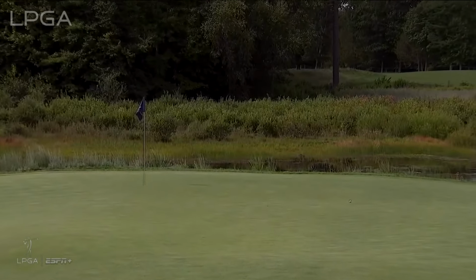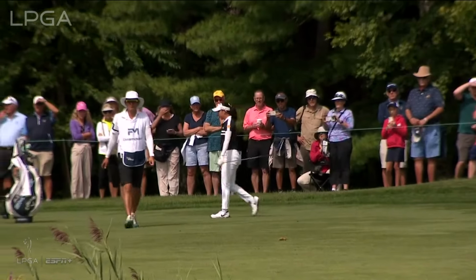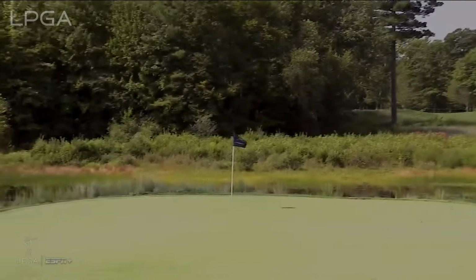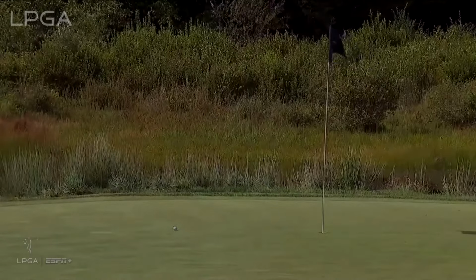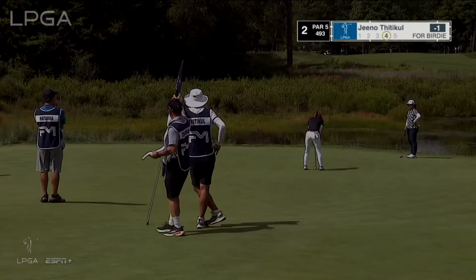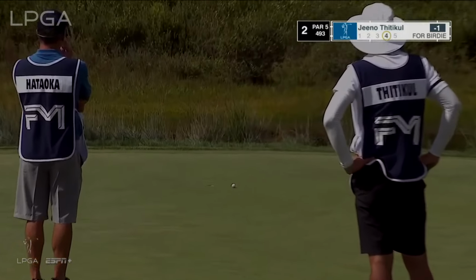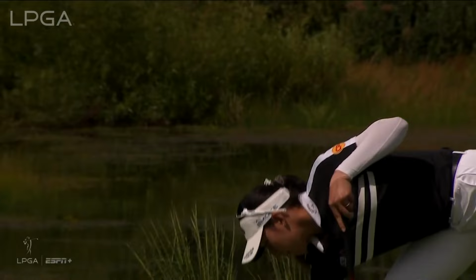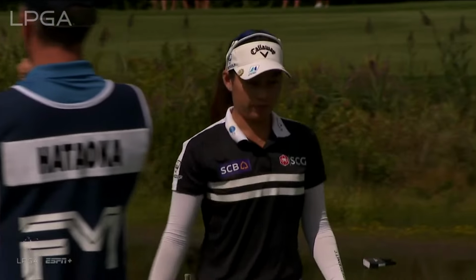Amy, were you surprised that Lexi did not go for it in 2? Or is it just such a difficult second shot, even though it's not that far? There we go. Dance it. There we are. Nas is feeling it. That putt sounded really good. It is good. How about the roll that Gino Thitikul has figured out on these greens? Again, had a 3-putt bogey at 14, her 5th hole of the day.